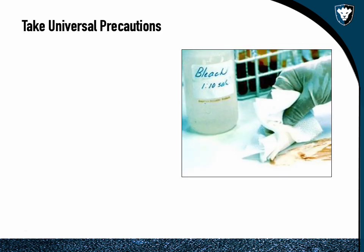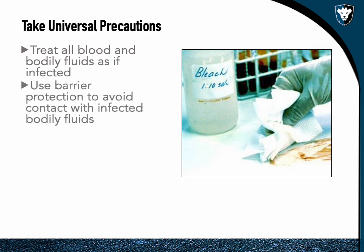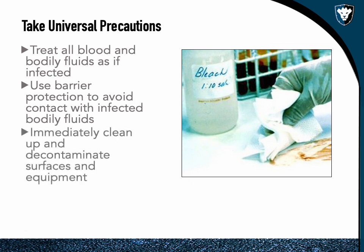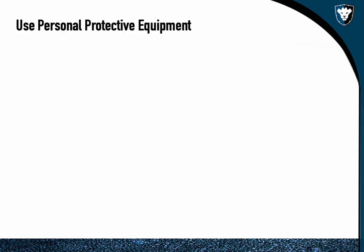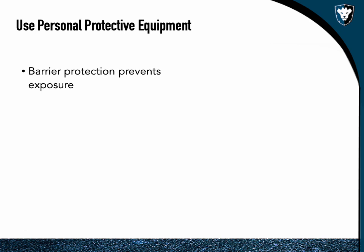You want to take what's known as universal precautions. So we're going to treat all blood and bodily fluid as if it's infected. We use barrier protection to avoid contact with infected bodily fluids and immediately clean up and decontaminate surfaces and equipment. We want to use personal protective equipment as well. So barrier protection prevents exposure, so something like gloves.